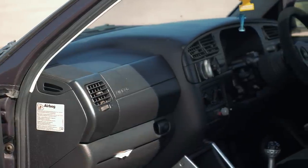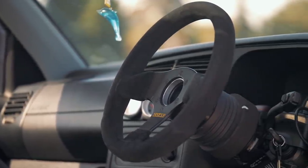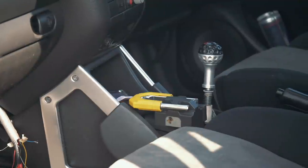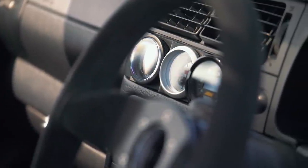What's going on interior wise? Got a Sparco Alcantara steering wheel, it's a snap off. I've got a short shifter as well, Gemma Motorsports. I've got an AFR gauge by AEM. And you say you've done a lot of the work yourself as well on the engine. That's right, yeah, I've done a lot of the work myself.